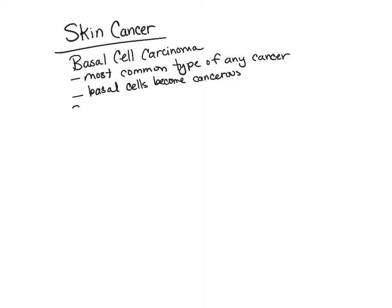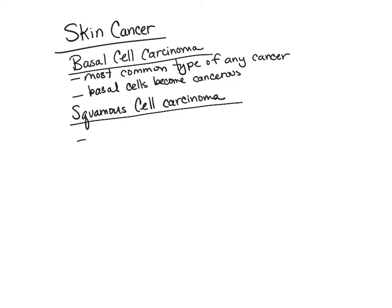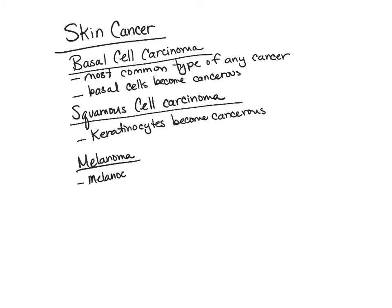The second type of skin cancer is squamous cell carcinoma. And squamous cell carcinoma is cancer of the squamous cells, and if we remember what the squamous cells are, those are the keratinocytes. So the keratinocytes become cancerous. And then the last type of skin cancer is melanoma. And melanoma, as its name implies, is where the melanocytes become cancerous. And in this case, this is the most deadly form of skin cancer.